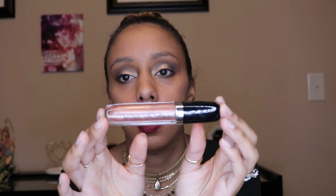So I am super picky about the lipsticks that I wear because I have such dry lips, especially in the winter. So I found a couple that actually really work for me. This is the Marc Jacobs in Taboo. It's Enamored. It's super pretty. Just look like this. It's a lip gloss instead of a liquid lipstick.